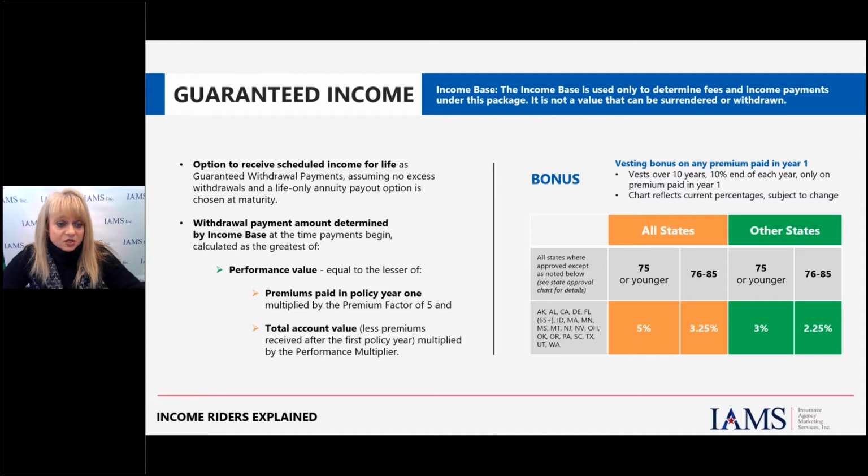of the premium value equal to the lesser of premiums paid in policy year one multiplied by a premium factor of 5%, which is the premium bonus for clients 75 and younger, or 3.25% for clients 76 to 85, or the total account value less premiums received after the first policy year multiplied by the performance multiplier. The bonus on this product does vest over a 10-year period.